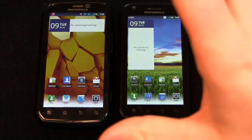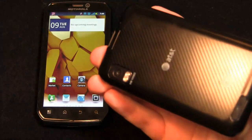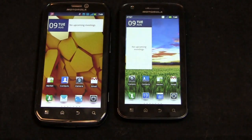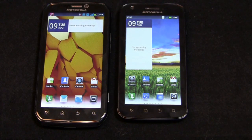Now, if you're looking for a device with the better battery life, the Atrix is going to be your device. And if you want something, obviously, you're on AT&T, you don't want to switch, this is going to be your Android device. I think the Atrix is the best Android device available on AT&T right now. It went from the worst, or not the worst, but one of the worst, all the way up to the best, just with a minor software update. So I'm really impressed as to the performance. But the Photon 4G, just because of the well-rounded specs that come on the Photon 4G, it is the winner of the dogfight.